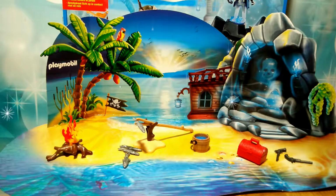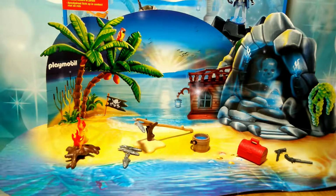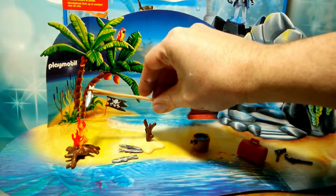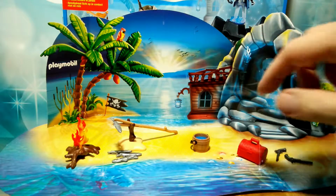On days 9 to 12, we start with a very, very fierce looking campfire. Then we have some fish to cook on the campfire. We have this delightful stick with the fish stuck in it. I'm really falling in love with this set.